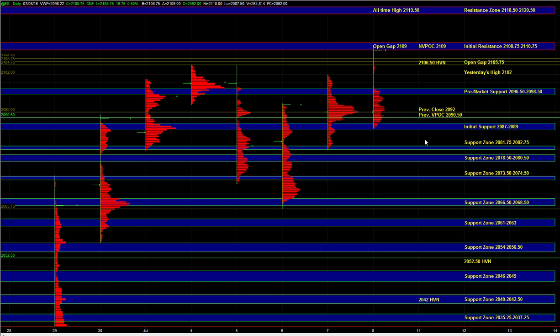So those are the main ideas for the day. Let's see how ES responds to initial resistance, and we will take it from there.